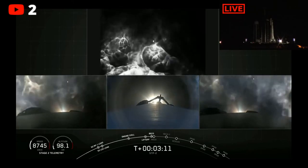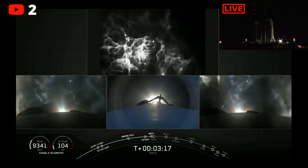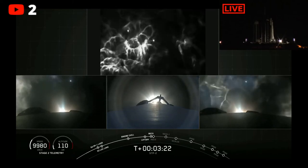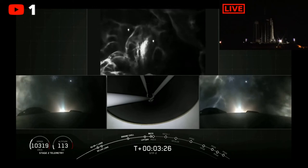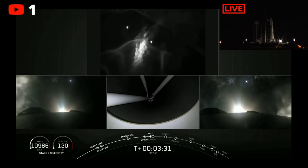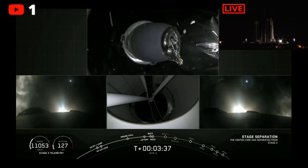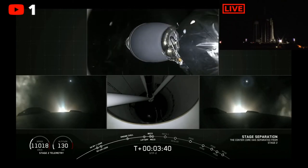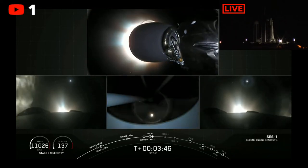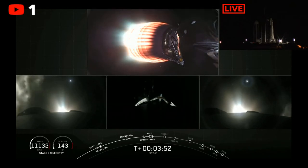Next event coming up in about 15 seconds will be shutdown of the center core, followed by stage separation and ignition of the second stage engine. Good views of the two side boosters under the thrust of three engines each, slowing down their velocity and coming back towards Cape Canaveral. We have shut down on the center core. Stage separation confirmed. We have successful separation and ignition.